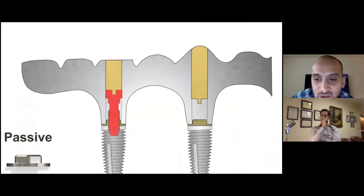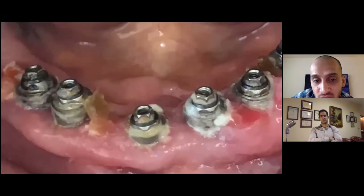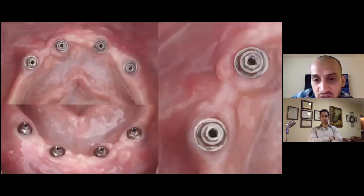And then the prosthetic screw goes on top and secures it in place. So you don't have a path of draw problem. So this is how I do my full arches with the passive abutment. And we don't get situations like this. We get situations like this.